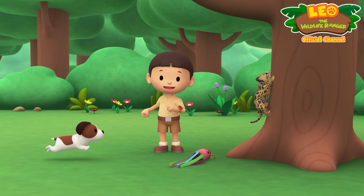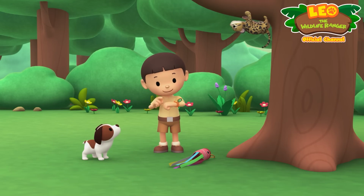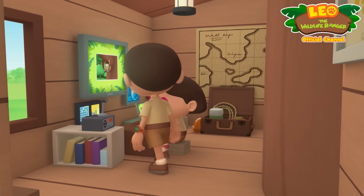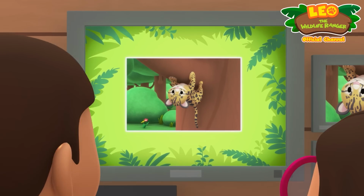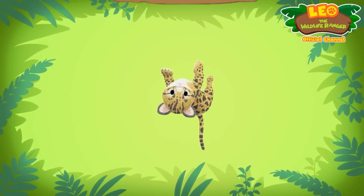Let's take a photo and send it to my sister, Katie. She is also a junior ranger. Hold still, little cat. Hi, Katie. Did you find anything about the cat? Hi, Leo. It seems that the cat you found is a clouded leopard.